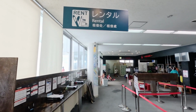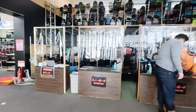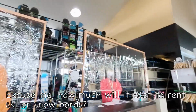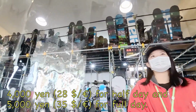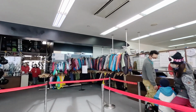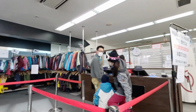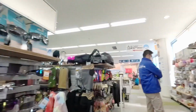By the way, you can also rent the skiing or snowboarding equipment at almost all the ski resorts in Japan. You can of course rent the skiing wear, gloves or goggles. And of course you can buy them as well.